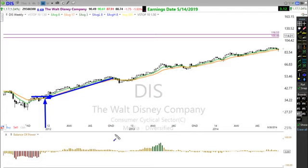Okay, that's an easy way, other than just going through and looking at charts. It's an easy way to bring you to a chart that could be setting up. And that's the operative word, could be setting up. Okay, and then we wait for the next entry into that trade.